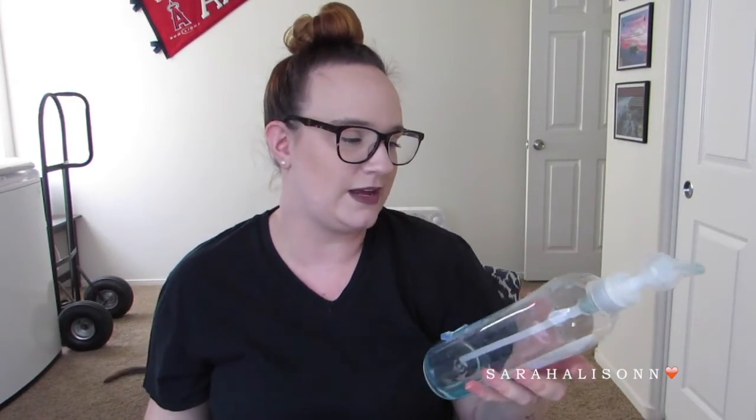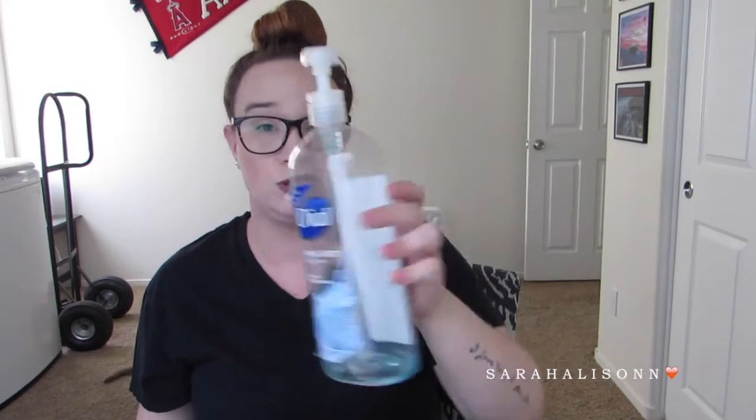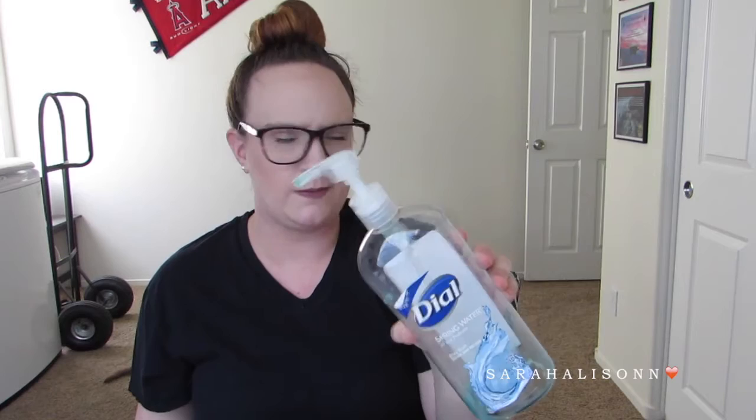Then a couple more things that my husband used up. This is from the shower. It has my hair on it. Sorry. This is the 35-ounce value size Dial Spring Water Body Wash. It's just a classic body wash. Got it at Costco in a 2-pack for maybe $8, max. Maybe $5 even, I'm not really sure, but he liked it. He is working on the other one, and he's just not really that particular about body wash. As long as it cleans stuff, he's good to go.